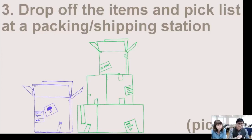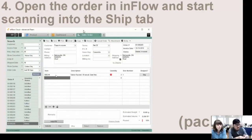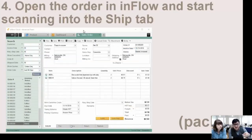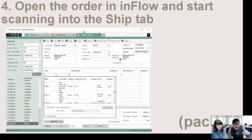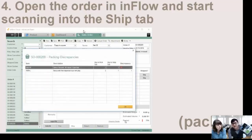So they would go to that same sales order in inFlow. They would go to the ship tab and they would scan those physical items right onto the order. And the reason we say scan here is because then you have the scanner sort of acting like a second check for you. Somebody was manually taking things off the shelf, but this one, you have the computer helping you out to make sure that it's the exact printer that you wanted to sell.